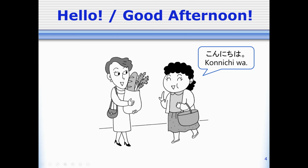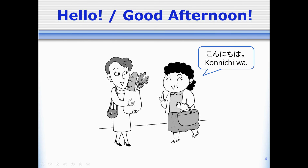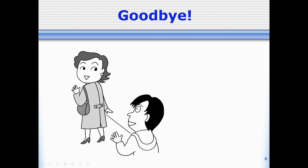In the evening, after it gets dark or roughly around 6 p.m., we can greet someone with konbanwa. By the way, both konnichiwa and konbanwa are okay with your teachers as well as your friends. You don't need a special word to make them more formal. So those are all ways to say hello.